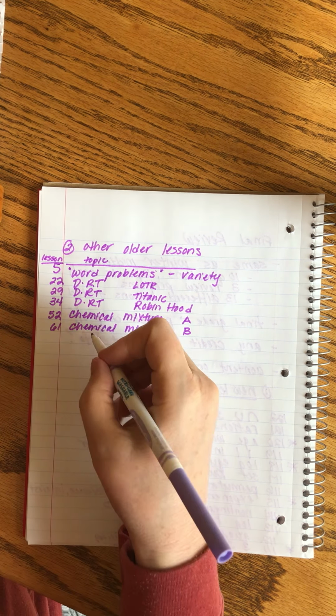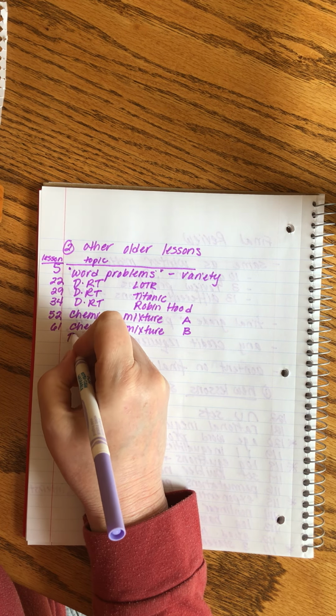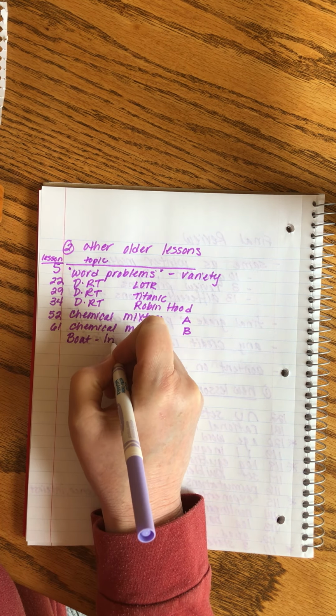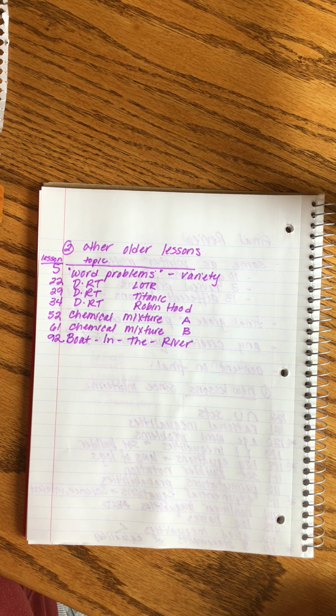On the other list, the really big asterisk, boat-in-the-river. I don't know why I'm hyphenating this, but I just like the way that looked. That was lesson 92. Okay, definitely want to cover those.